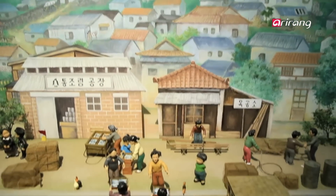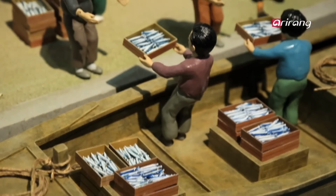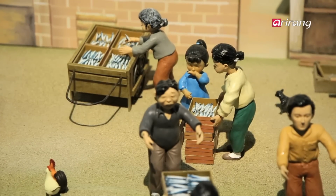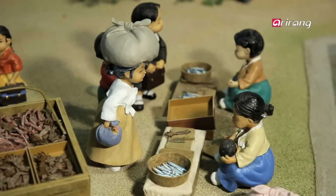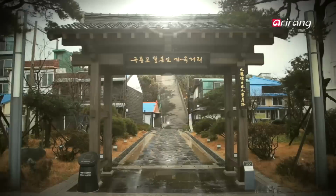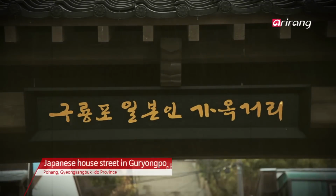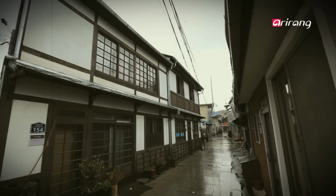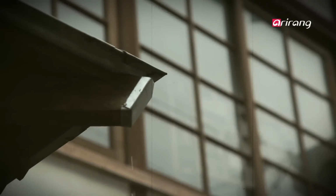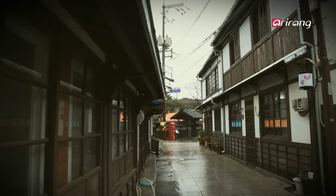In the past, Pohang was the best place to catch herring. In fact, Pohang's growth coincides with the period when herring was abundant and when Korea was colonized by Japan. In Guryongpo, there are streets that preserve the old Japanese houses from the colonial era. Japan made Pohang a major port city to exploit resources from the area, including herring.